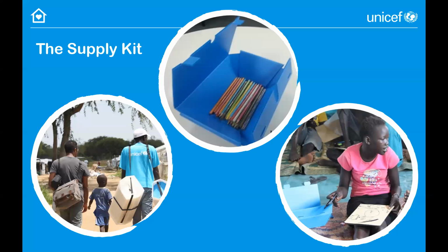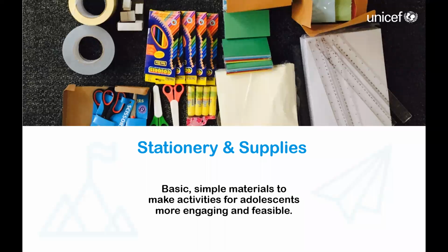And each supply kit is designed for use with a total of 50 adolescents and a usage period of 6 months. So those figures, 50 adolescents, 6 months, may be helpful for you if you're deciding how many kits to order and when to order or even reorder them. Next. You should know that most of the supplies within the supply kit are stationary, materials that adolescents can use together as they work on activities and projects.